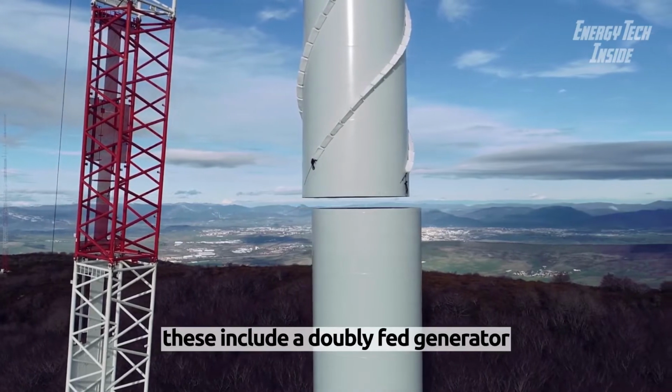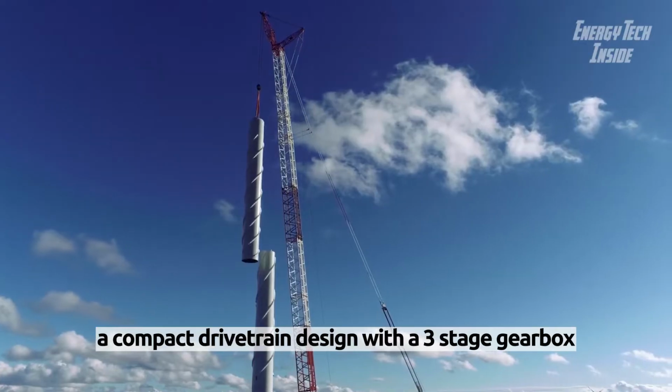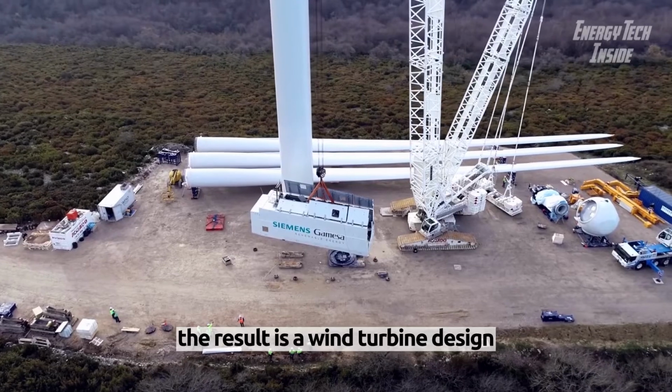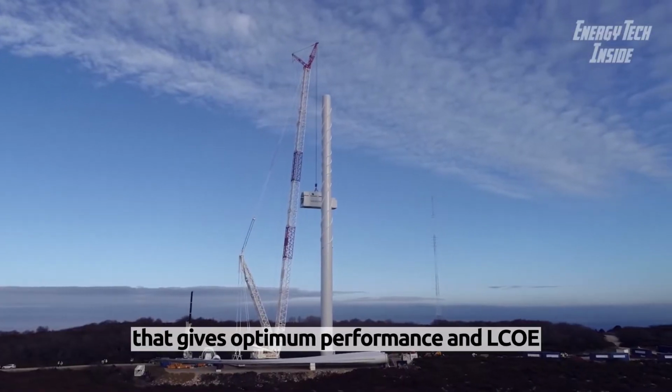These include a doubly-fed generator and partial converter combination, a compact drivetrain design with a 3-stage gearbox, and the use of components widely validated on our platforms. The result is a wind turbine design that gives optimum performance and LCoE.